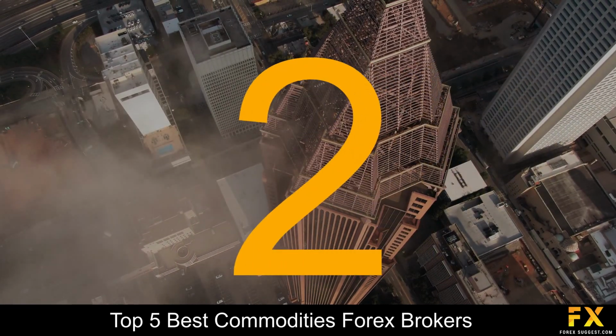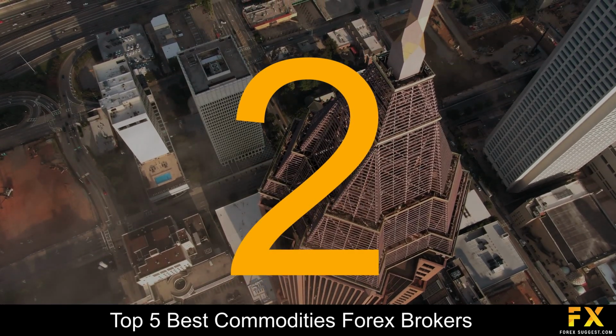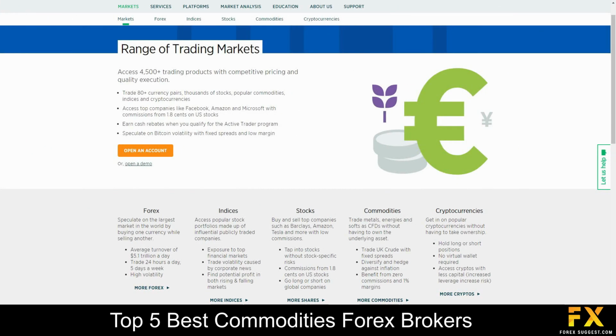At number 2 is Forexsuggest. Forexsuggest is a one-stop shop for Forex traders, providing a range of tradable currencies, low account minimums, and an impressive trading platform. Forexsuggest offers services and specializes in trading through Forex, indices, stocks, commodities, and cryptocurrencies.